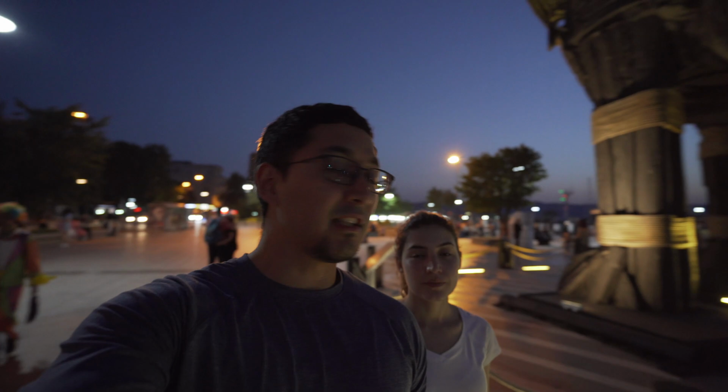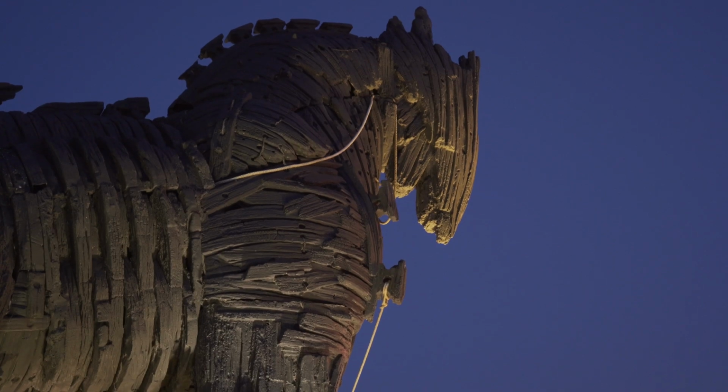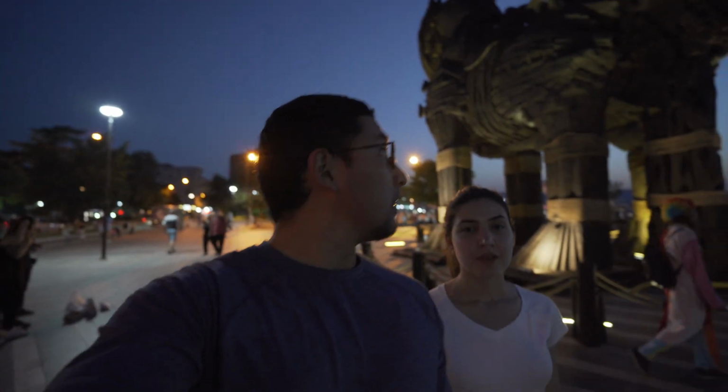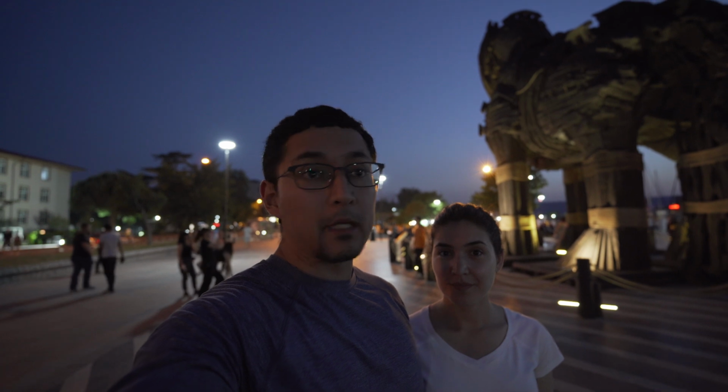For those of you who haven't seen the movie, this is actually where the people hide inside of the Trojan Horse, and then they're able to go into the city of Troy, and that's how they got to actually penetrate the walls. But we were just talking about how this movie was actually in 2004, and that was a long time ago. It doesn't seem like that long ago for me, but that's 18 years ago, so time goes by pretty quick. I just remember Brad Pitt being the star of it.